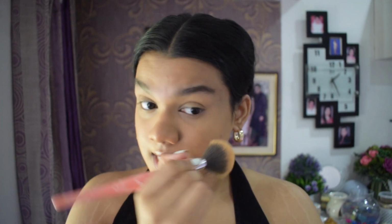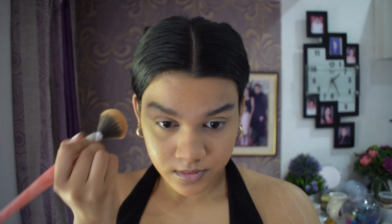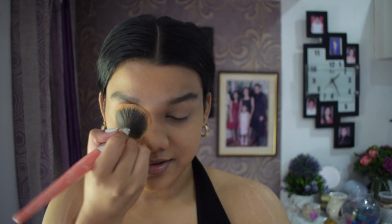Love that. Now I look like I actually got sleep. I'm using the Hourglass Ambient Lighting Palette. I'm using the lightest shade to really give that airbrush look underneath my eyes. Really sell that I have a healthy sleep schedule, you know, as I should, because I work really hard. Just anywhere else where I would crease, just whatever is remaining.